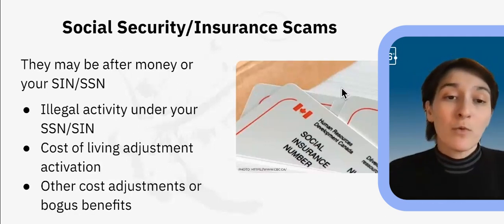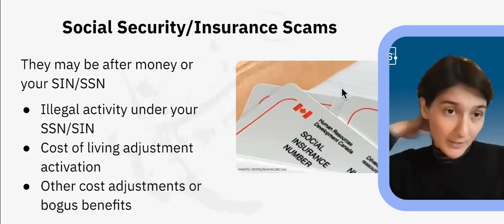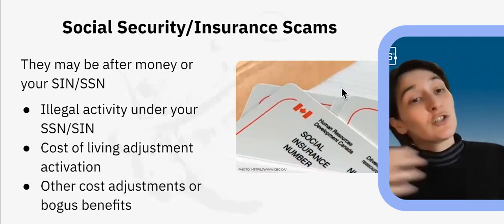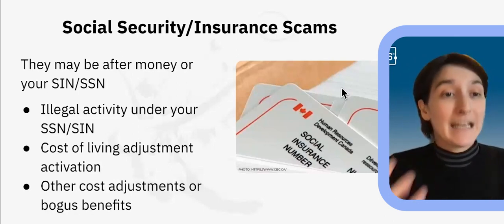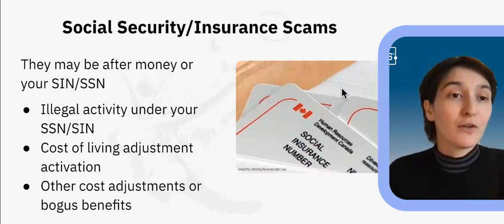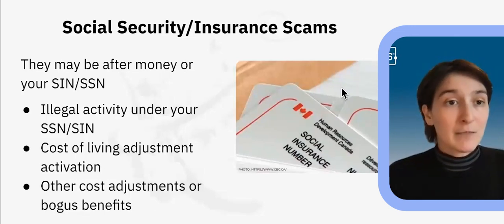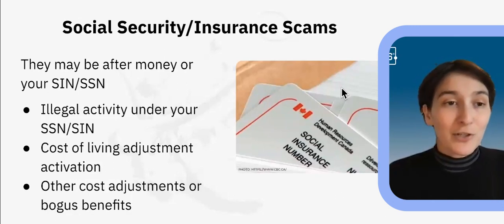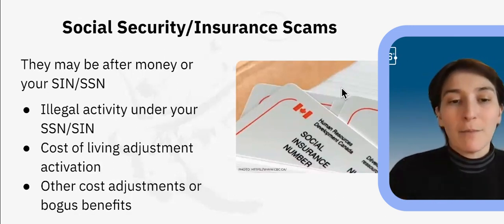A common one is the cost of living adjustment activation, where they'll say, there's a cost of living adjustment happening. You need to activate it. So you actually need to go to this link. You need to give us your social security number so that we can make sure that this actually gets done and gets put through for you, and that all the updates are done. Those things are usually automatic. You'll never need to provide that sort of information. Also, if it is in fact social security, they should know your social security number, right? So that stuff will not be asked.